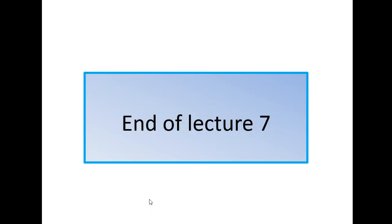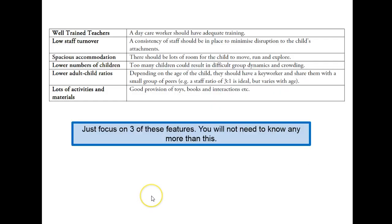And that is the end of lecture 7. So make sure you learn at least three of the features that make up high quality daycare. In our next lecture, we're going to be looking at key examination questions which have looked into high quality daycare.